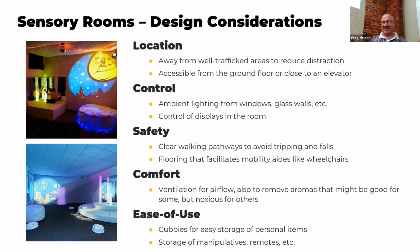Let's just talk about the sense where you put, maybe in a sensory room, some aromatherapy. What might be great aromatherapy for one student might be entirely noxious to another student. So, what are some of the comfort features, like having great ventilation to get those scents out of the room, that might be very helpful. Also, good ventilation allows good airflow while you're in the room.